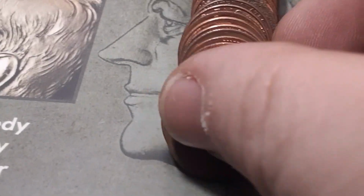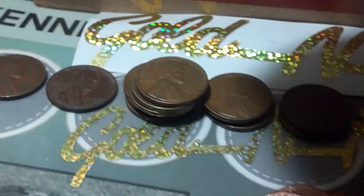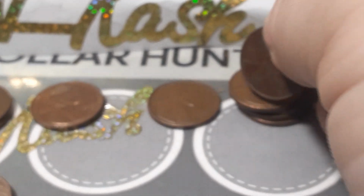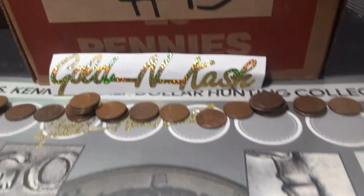Roll 48, box number 1. We've got another 1944. All right, this is roll 49, the other ender. This is number 2 out of 3. We got that. Another 1952 out of Denver. Roll 50, the last ender of the box. There it is. We got a 1947. So we'll move this 49 down. Put that 47 right there. It's our first one. All right, that's the end of box number 1, number 42 of the series.